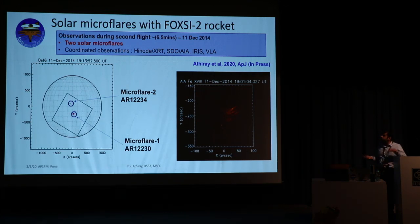So these observations were done on 11th December 2014. 2 microflares were observed, and the observation overall lasted for roughly 6.5 minutes. The results are recently accepted, and it's in press right now. So the second flight was coordinated with various observatories, including Hinode XRT, IRIS, and VLA. The movie shows here, the box is the field of view of FOXSI, and you can see we maneuvered different regions on the Sun, and the microflares identified are pointed out here.